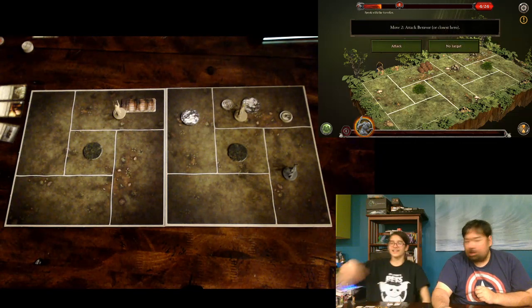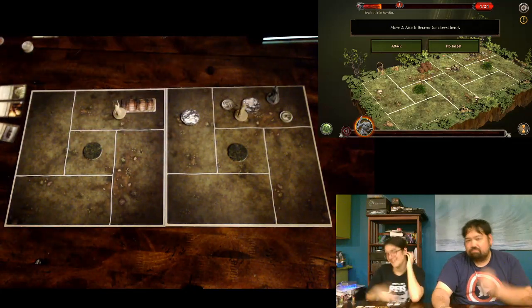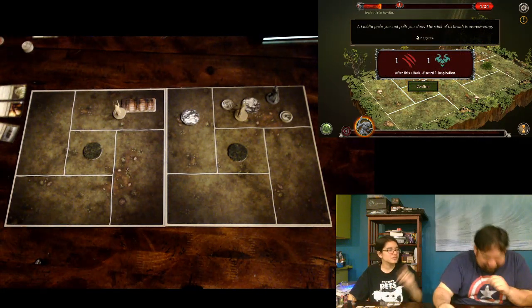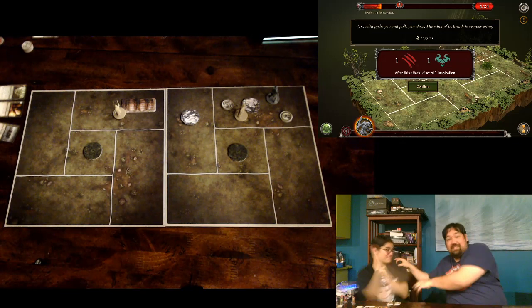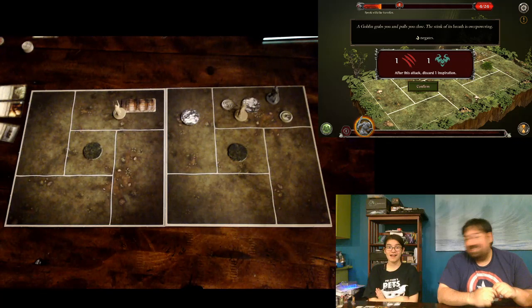All right, attack Beravor. They're all coming for you anyway. They always attack Beravor. They just know you're over there. It makes it easy that way. Hit me. Quite literally, actually. Don't you dare. I will smack you back. A goblin grabs you and pulls you close. The stink of its breath is overpowering.